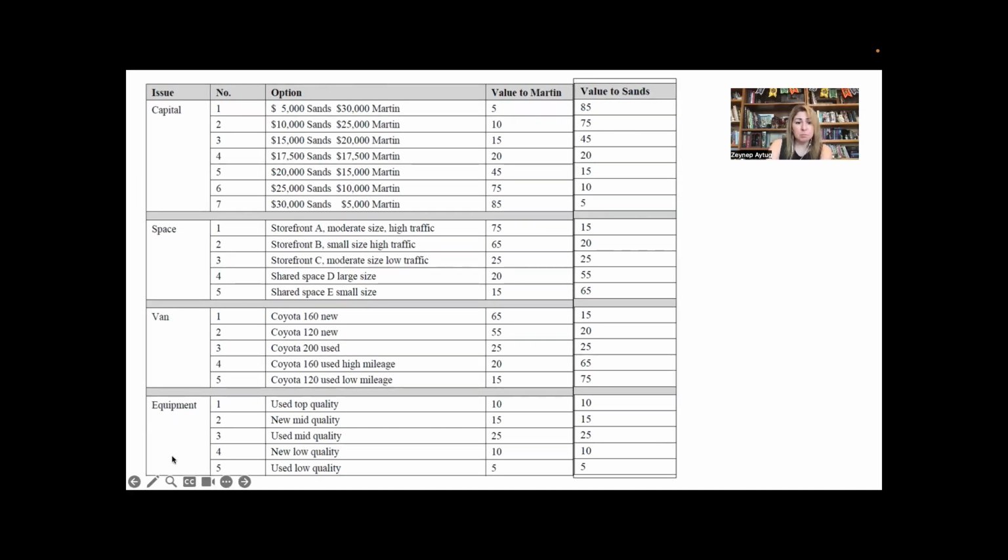The equipment is the fourth issue. You will see that there is used top quality equipment, new mid quality, used mid quality. There are 5 different options. And please observe that both of the parties want the same thing here. Both of them want equipment number 3, which is used mid quality. Both the chef and the entrepreneur want the same thing here. So if they share information and understand each other's interests, they should be able to agree that both of them want the third equipment package. And please observe 25 points is really small relative to 85, 75, 65. So this is the least important issue for both of them.